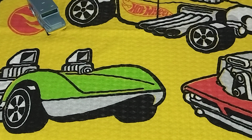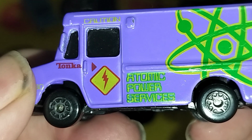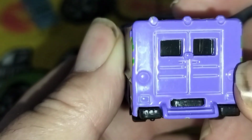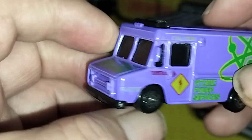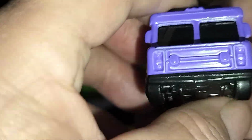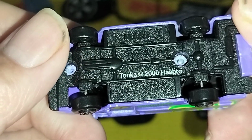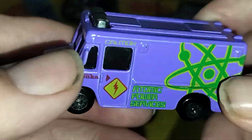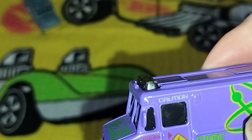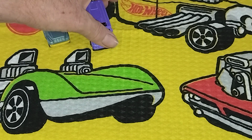Next we have a Tonka Atomic Power Service. That's kind of wild. It's got swinging back doors, sliding doors here, but they don't open, obviously. I don't see any interior in there. This is by Maisto, Tonka 2000 Hasbro. Yeah, there was a bunch of these Tonka ones in the last video I did. Nice, pretty solid. Maisto's cars were made a lot better back then than they are today. They're almost, you know, solid like a Matchbox or a Hot Wheels.